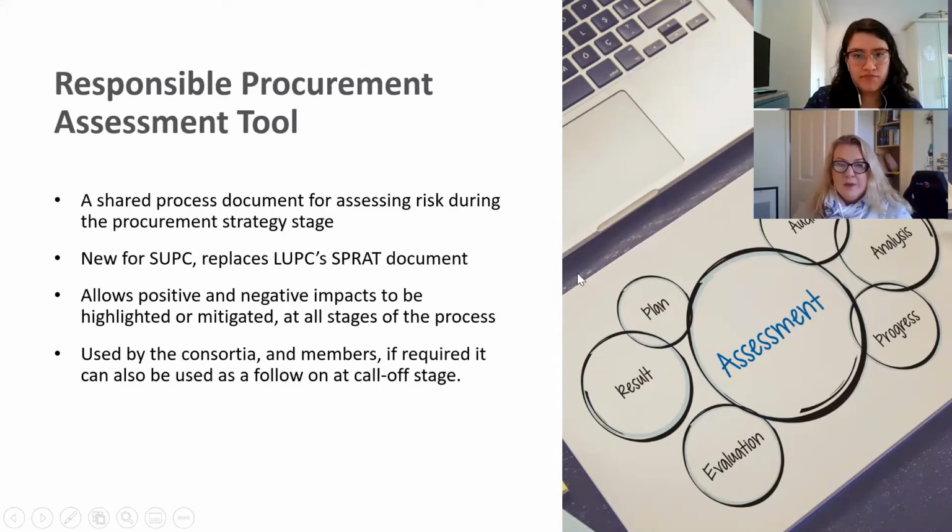So the document that I've been working on is a new document for SUPC, and it replaces the LUPC SPUC document, and it's a shared document looking at risk during your procurement strategy stage. So it identifies the risks that we're all familiar with around social impacts, economic impacts, and environmental impacts. And it looks at positive and negative impacts as to whether they're to be highlighted or mitigated at whatever stage of the process it is.